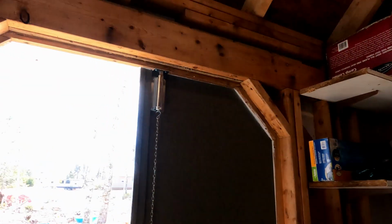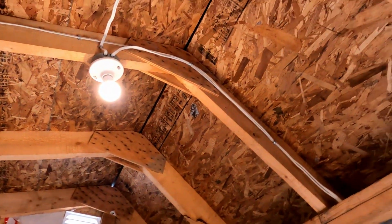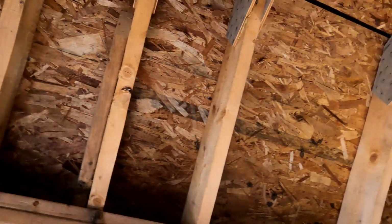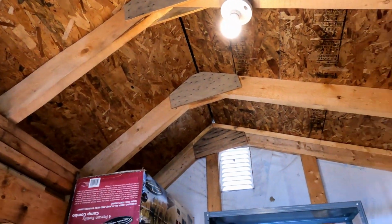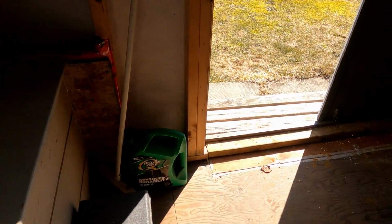Doesn't look like anything has been displaced. No wet marks or signs of moisture or water leaking in on the roof, on the rafters, anywheres. But yeah, everything else looks really, really good. No signs of water infiltration around the base.